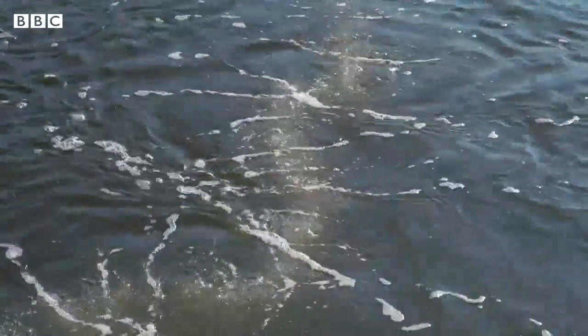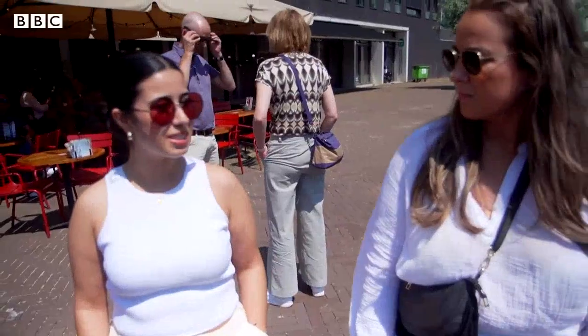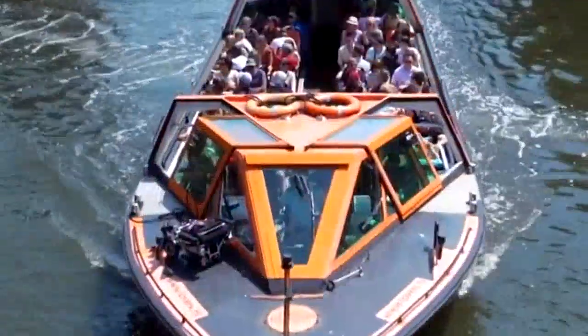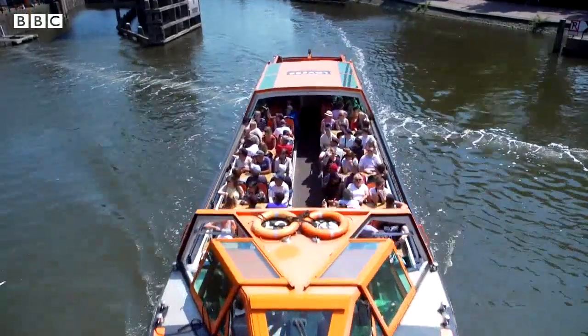Oh, I think it's a very nice, cute idea too, because it doesn't look bad as well. No. It adds something to the canal, I think. It's not polluting, it doesn't stop any boat to go up and down in the canals. So yeah, I think it's a great idea overall.